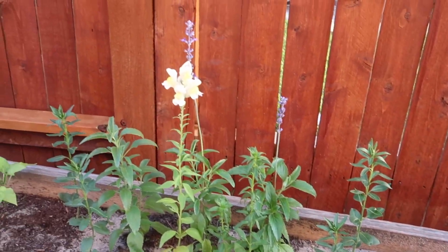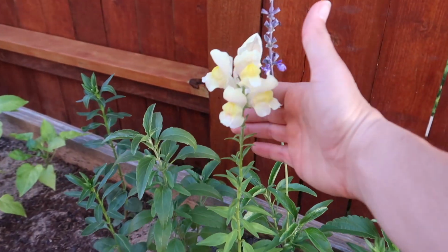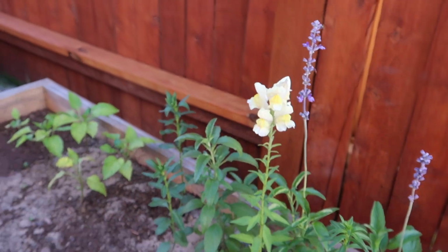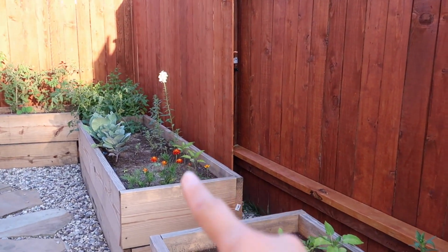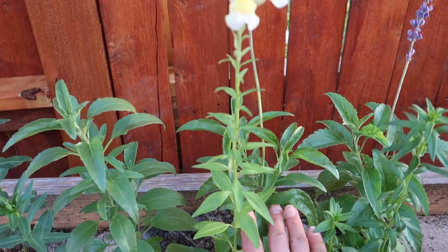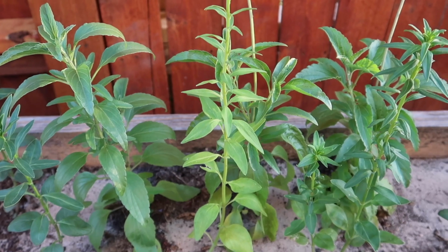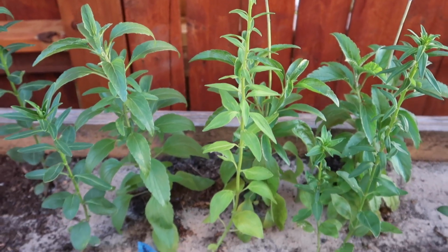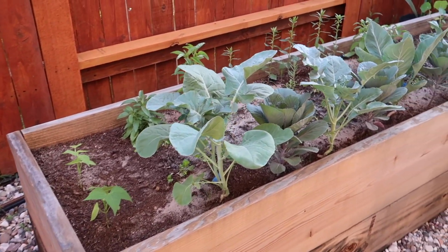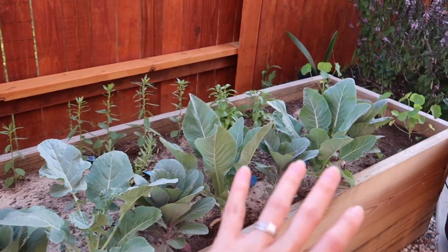And then over here, I have my blue Victoria Salvia in the back, and my other Snapdragon. This is the only one that has bloom, with the other one over there, right on that side. One thing I will say, also lessons learned, is I have a lot of space in between them. They're not very wide, so I could have fit a couple more in between. And I don't have anything blooming over here.